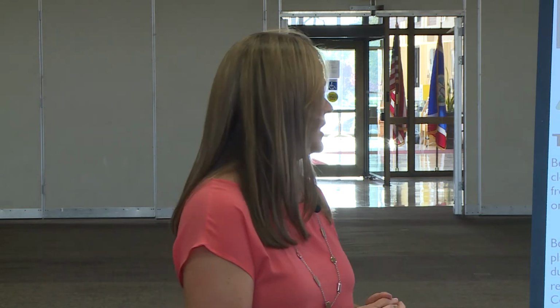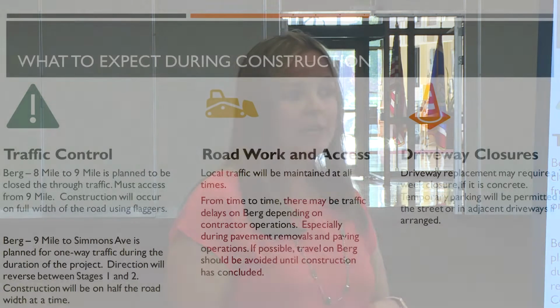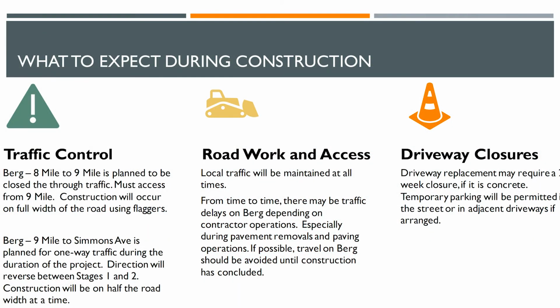So traffic control is going to be a big thing on this job. Between 8 Mile and 9 Mile, that is going to be maintained for two-way traffic for the residents that live there or live on the roads that only have access from Berg Road. We're going to have a hard closure at 8 Mile, so everyone will need to enter from 9 Mile Road. If you're heading to a property or the business, there's one business down there close to 8 Mile Road, everyone's going to be coming off of 9 Mile there.